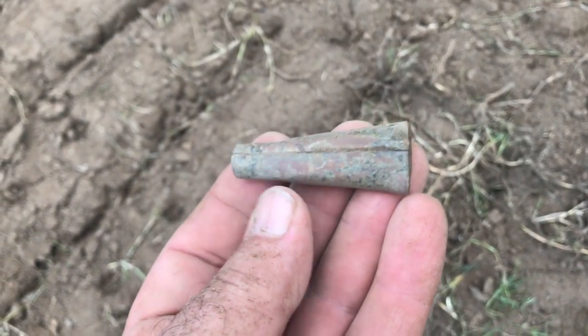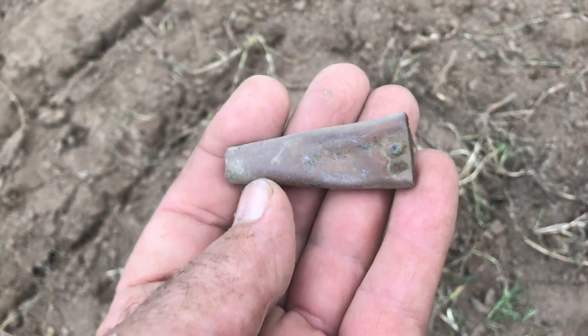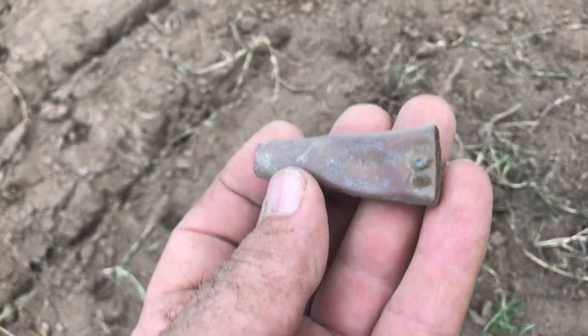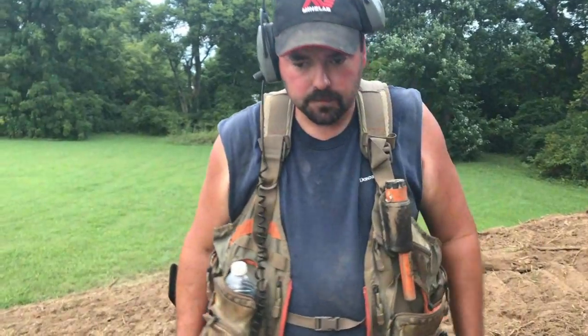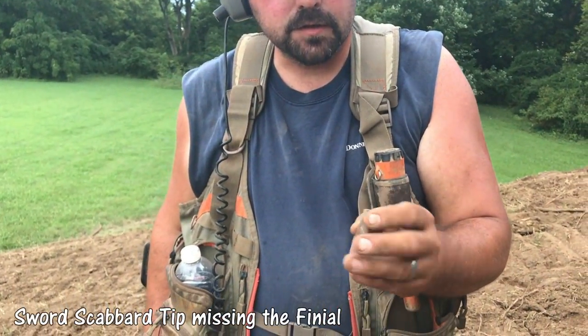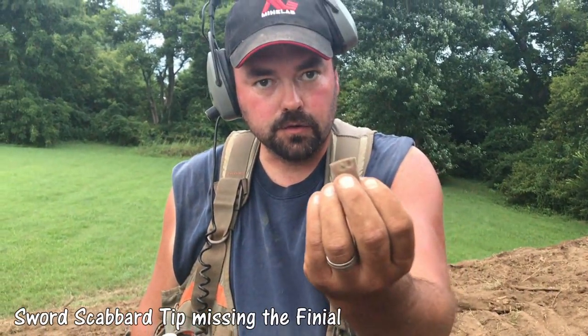I've got something here, and I think it is a sword scabbard tip. It doesn't have a finial on it. I'm going to go over here and see what Jeff says about it. Check this out right here and tell me what it is. Is that a scabbard tip? Yeah, a scabbard tip. Yep. It's missing the finial. Sure is. You can see where the leather was riveted on.